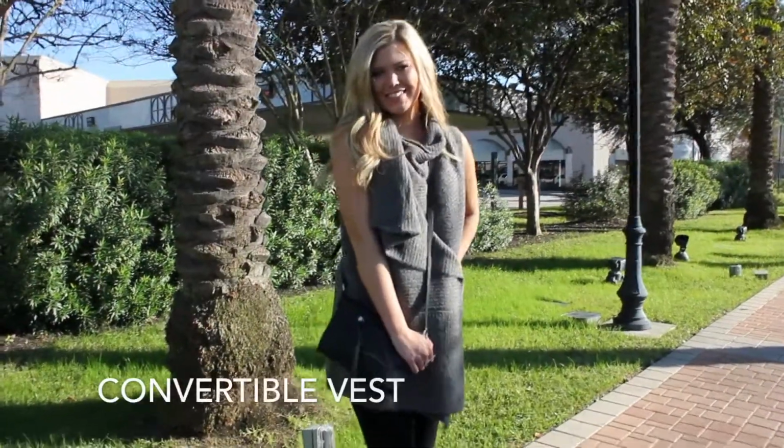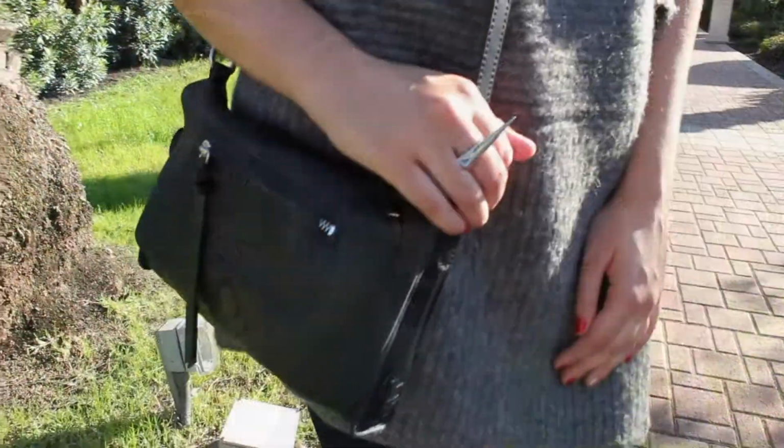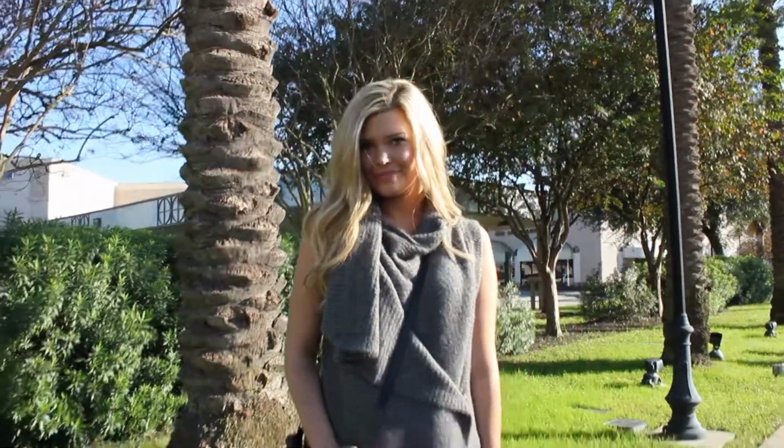We can't get enough of this convertible vest. Button it up to let it be the cozy star of your look, or layer it with your favorite tank, tee, or long sleeve. It's perfect for each and every season.